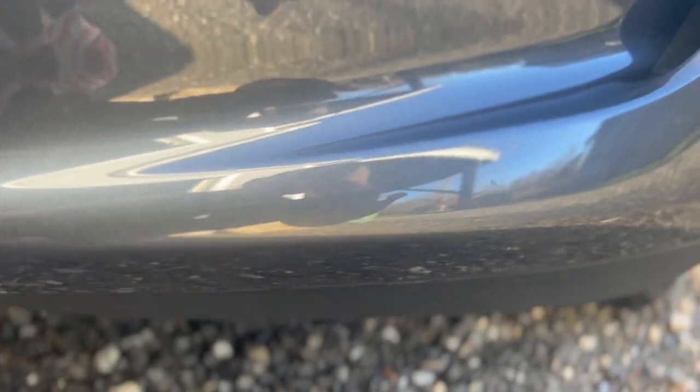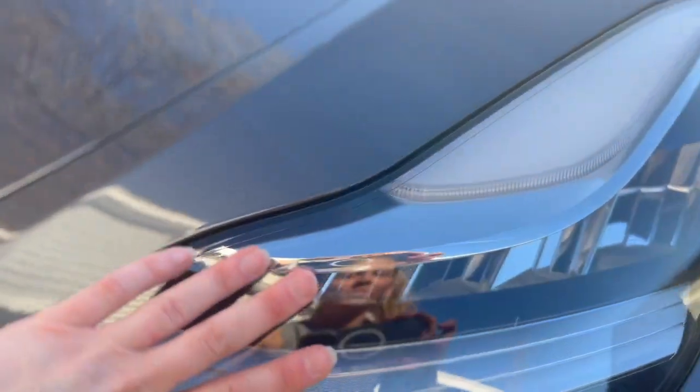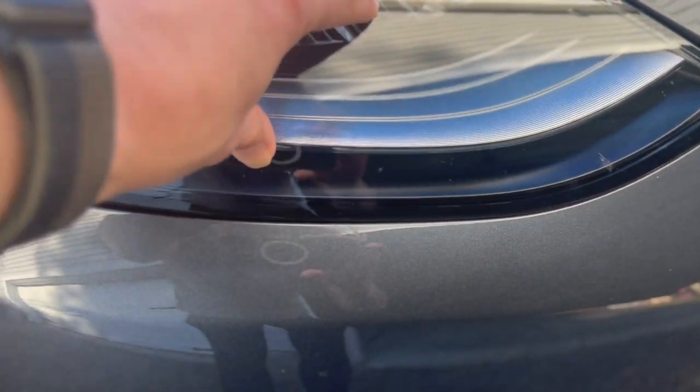Everything else here looks pretty good. I don't have any scratches or anything really. Again, all bugs. I know that because I can do this and it comes off. I don't have any issues with my headlights. Everything's fine there. I'll show you a picture of my rear tail lights.